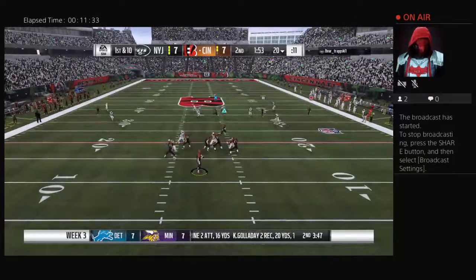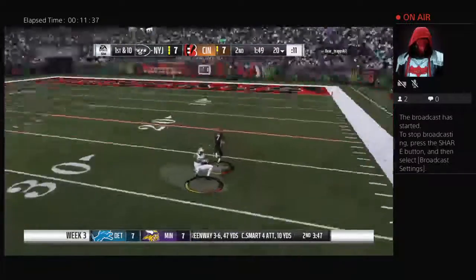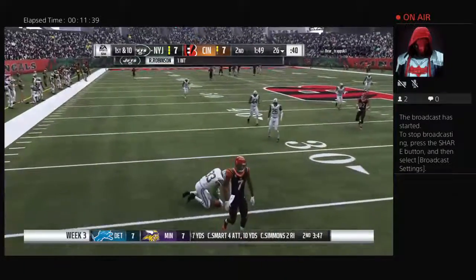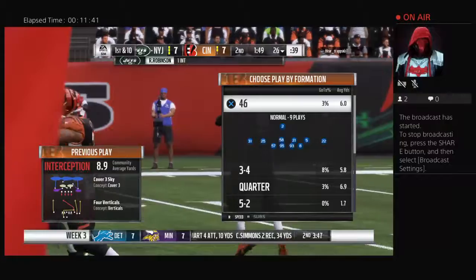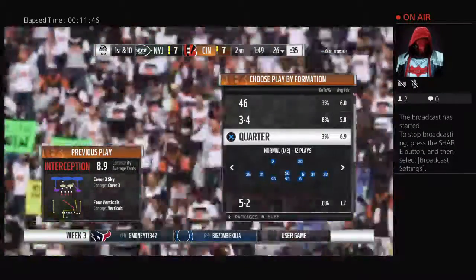Trying to shake off the interception. He'll look to throw. Going deep downfield for Ross. And for the third time here in this half, it's intercepted. Rashard Robinson with a pick. And they will take over at the 26-yard line.